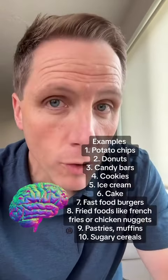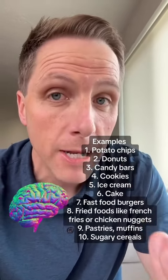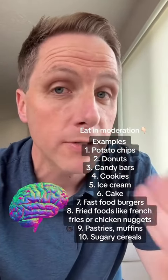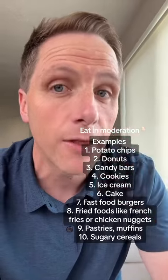Foods that have this profile are irresistible. They are hyper palatable. They taste so good that people literally cannot stop eating them. And when you look at what it does to the brain, it lights up the brain's reward centers like gambling, like drugs, like any other addiction.